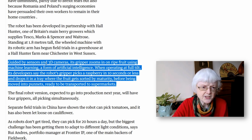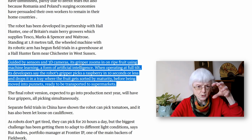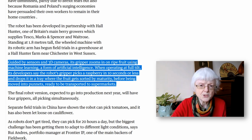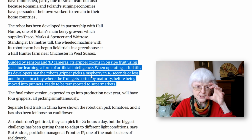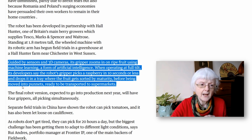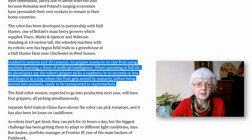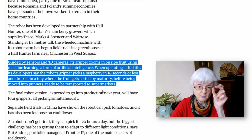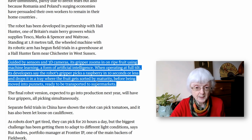So, guided by sensors and 3D cameras, the robot's gripper zooms in, going closer, on ripe fruit using machine learning, a form of artificial intelligence. When operating at full tilt, that means at full speed, its developers say the robot's gripper picks a raspberry in 10 seconds or less and drops it in a tray where the fruit gets sorted by maturity before being moved into punnets, that's the containers, ready to be transported to supermarkets. Okay. So the robot gradually learns to recognize the fruit that is ready for picking when it's ripe. It's a certain color.